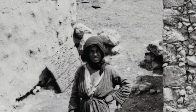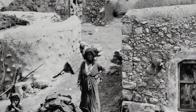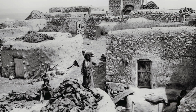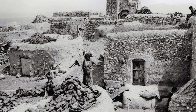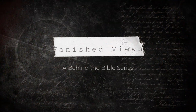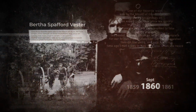I love old photos of the Holy Land. They not only record historic views of biblical sites and settings, but they also provide a window into the daily lives of the peoples that inhabited the land of the Bible. From around the time of the United States Civil War in the 1860s to the founding of the State of Israel in 1948, photographers captured the Holy Land.